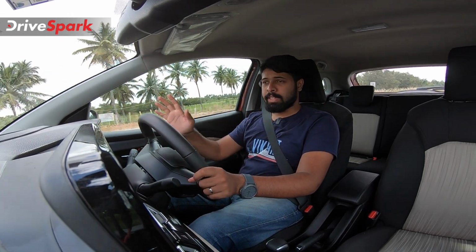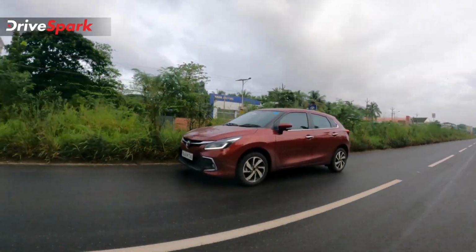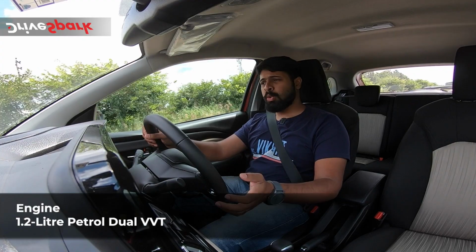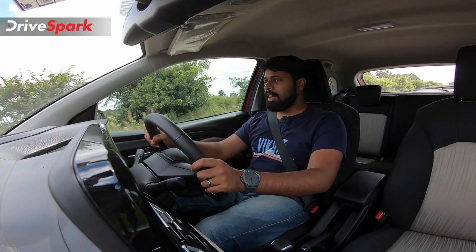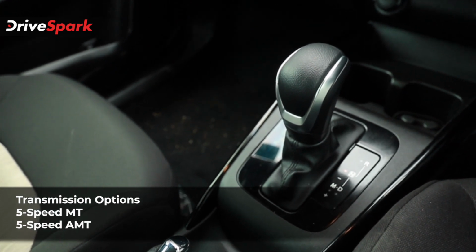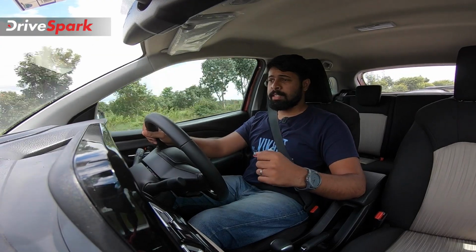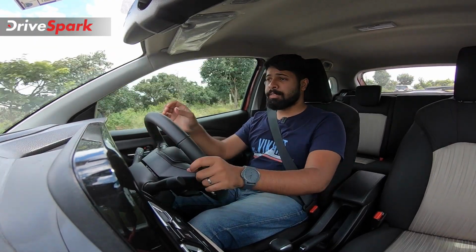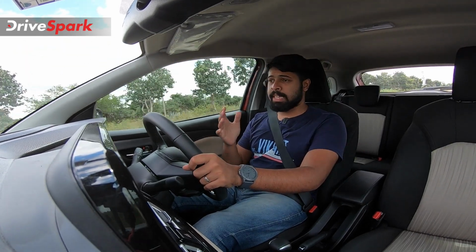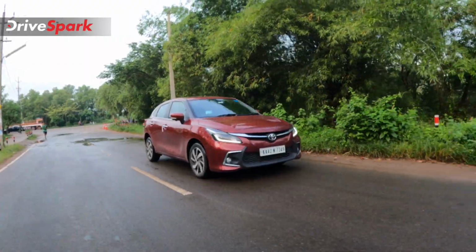Now that we have covered that part, let's get back to the engine and the performance, and I'll tell you what it's like. The new Toyota Glanza is powered by Maruti Suzuki's new K12N engine. It is paired with a new 5-speed AMT gearbox. Now this gearbox has been in the Maruti Suzuki family for ages, and now it has come onto the Glanza as well, and this also marks the first time that Toyota in India has launched a car with an AMT gearbox. Yes, the CVT gearbox from the previous Glanza has been replaced by this AMT gearbox.